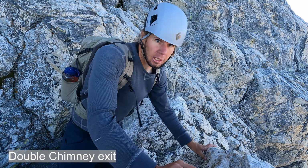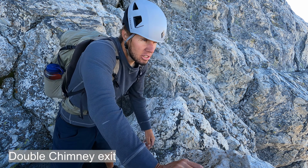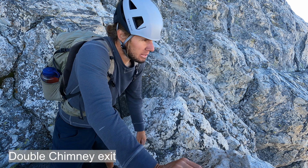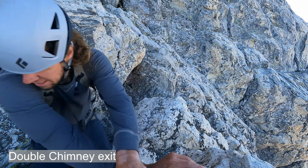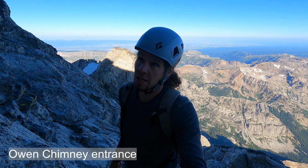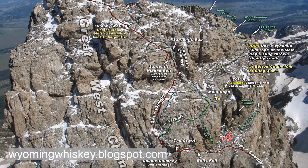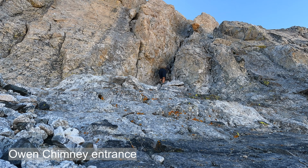All right, climbing out of the double chimney. It's short and awkward, and thankfully not very exposed. Coming out of the double chimney, it's literally just a straight walk for 30 seconds up to Owen Chimney. Or the other option you have here, which those other three guys took, was to turn right and walk up the catwalk. After a few minutes, you'll be up at the rappel anchor. I think we'll come down that way, so we'll catch that later.